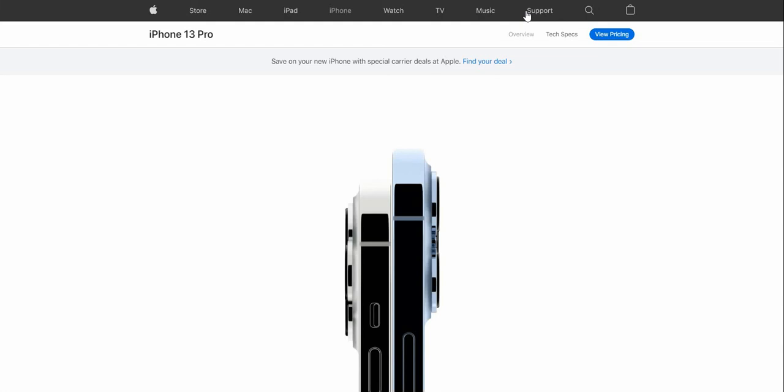So Apple has announced four new iPhones: the iPhone 13 Mini, iPhone 13, iPhone 13 Pro, and iPhone 13 Pro Max.